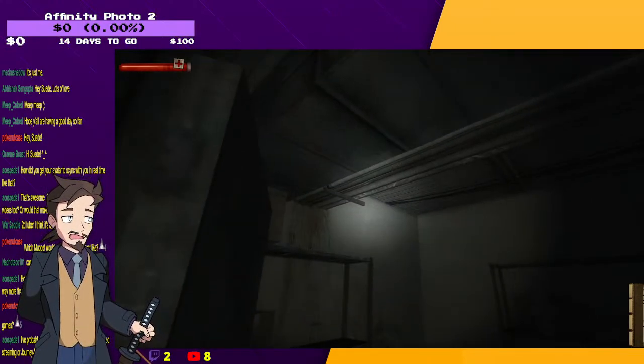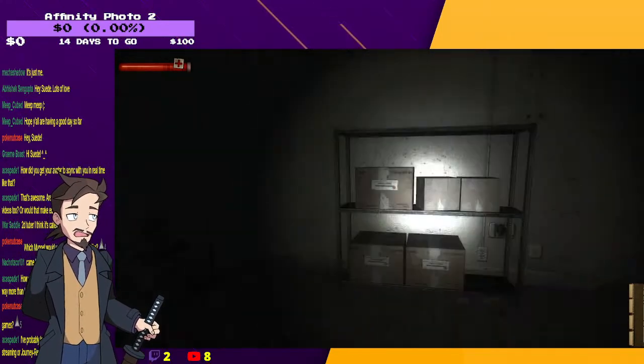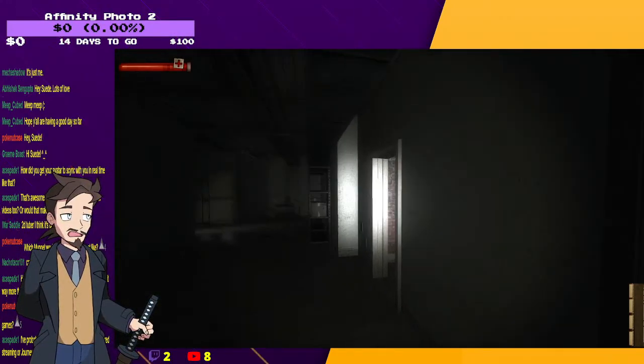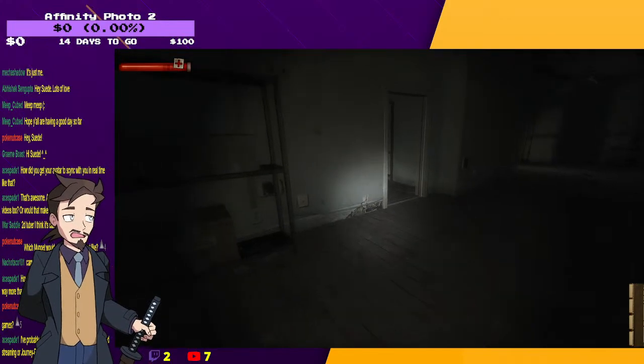Oh, look. One of the earliest examples of the horror game flashlight. At least this one actually lights up the room. That's actually very good. A lot of ones it's just like only this tiny, tiny circle in the middle. That's it.